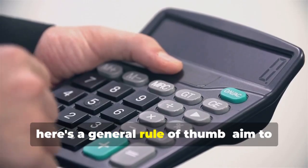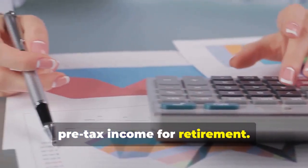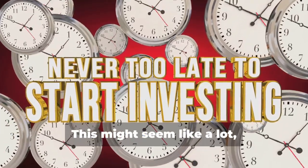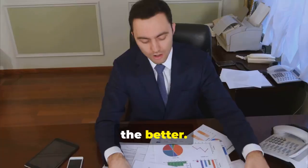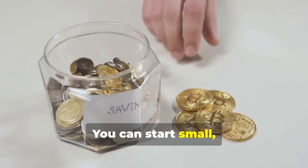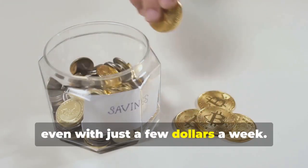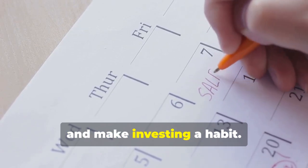Now, here's a general rule of thumb: aim to invest at least 15% of your pre-tax income for retirement. This might seem like a lot, but trust me, the earlier you start, the better. And remember, investing isn't just for the wealthy. You can start small, even with just a few dollars a week. The important thing is to start somewhere and make investing a habit.